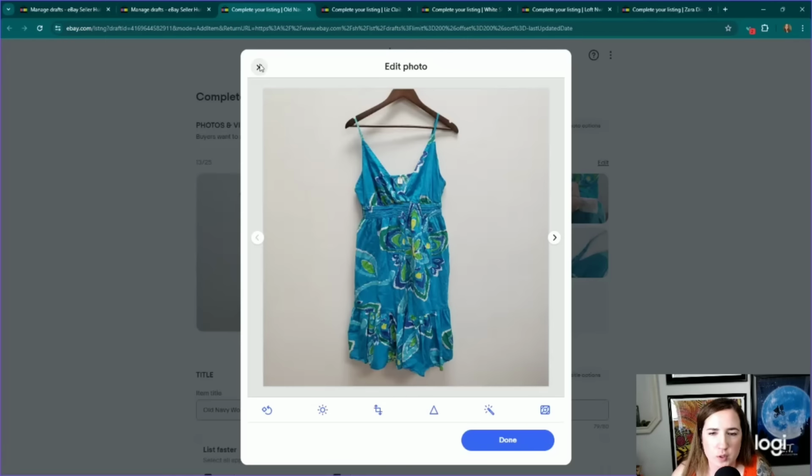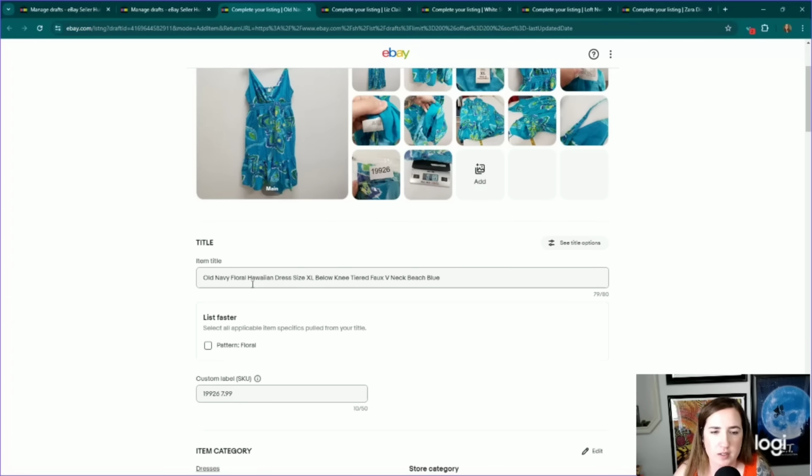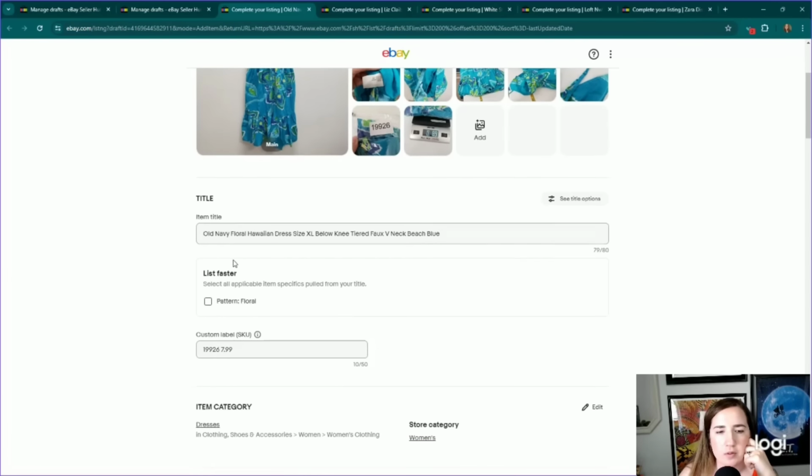And this is floral, which now I'm wondering if maybe I should have put... I think I'm actually going to make an exception and put floral instead of the gender here, because if somebody searches Old Navy dress, it's automatically going to filter to the women's category, so I don't feel like there's a need for me to do that. So I'm going to put floral there.